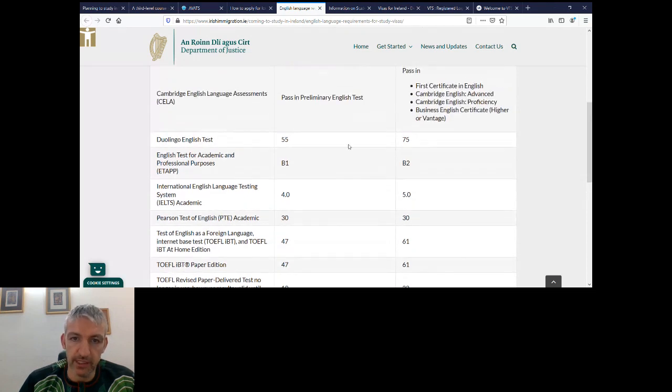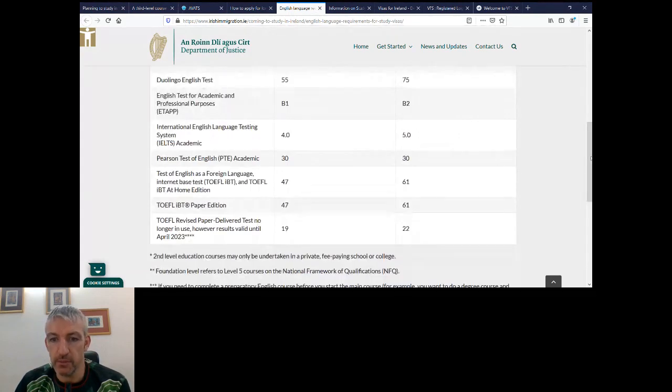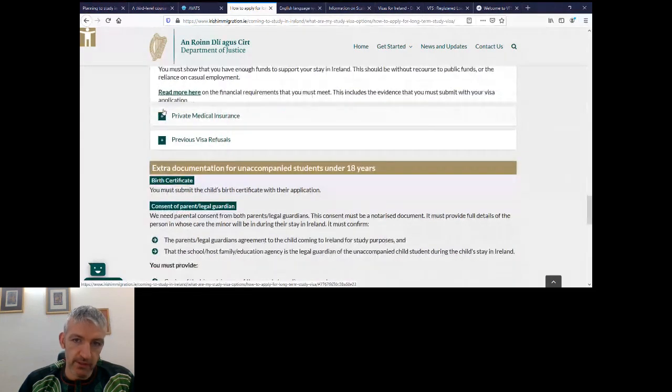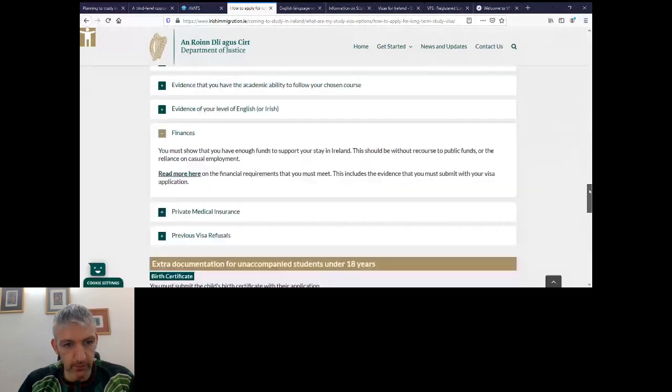On the left, that's if you're going to do a second level school course or foundation level course, but the majority of you will be looking at second level. So these are the minimum scores that you need in the different types of tests. And next is finances. And this is probably the biggest or most common refusal reason that we see.